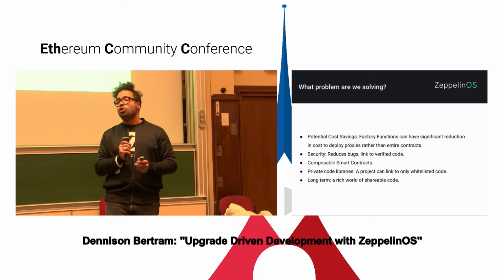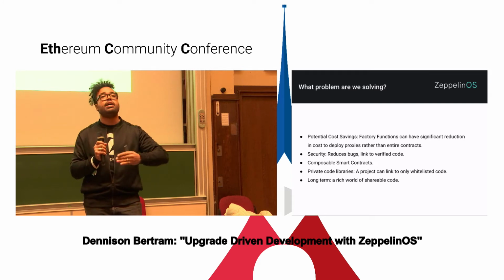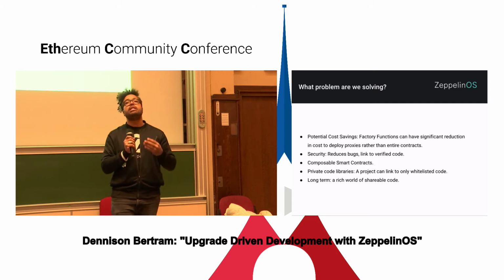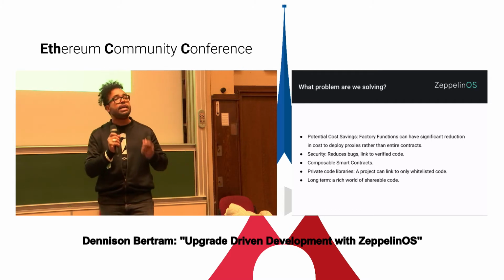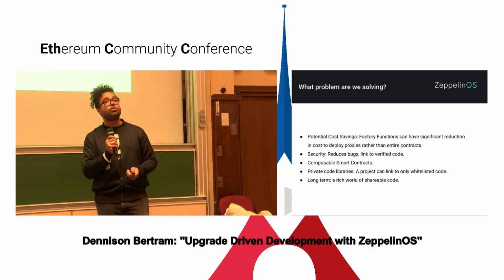And long term, we're looking forward to a rich world of shareable code, right? We're looking forward to the idea of what NPM did for the JavaScript ecosystem. We would like to see that happening in the Solidity in the Ethereum ecosystem as well. EVM is also a very well-known project, and that's the same kind of idea. What we're trying to do is get people to share code so our development can be faster, so we can be more welcoming to new developers, so we can be more accessible, right?